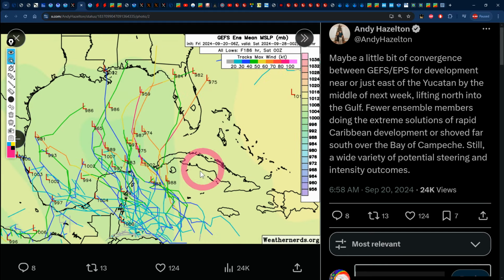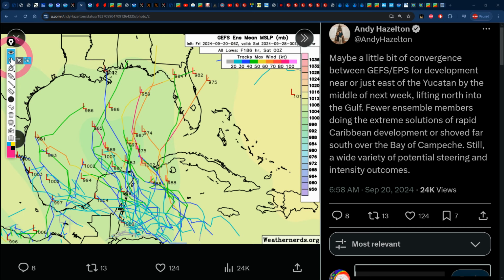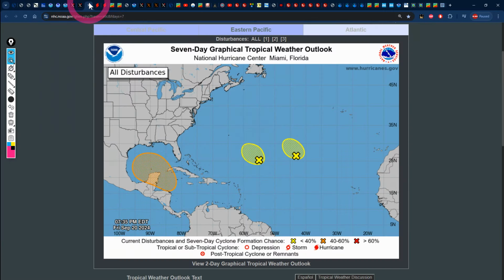Not really sure, but we see a wide range that is going to be anywhere across the Gulf of Mexico, hopefully. Either way, wherever it goes, it is not as strong as predicted, and it doesn't really do much damage in general. We don't want that at all.